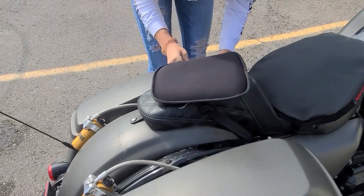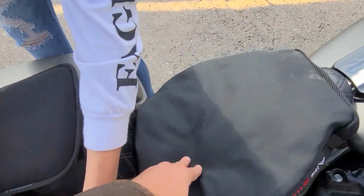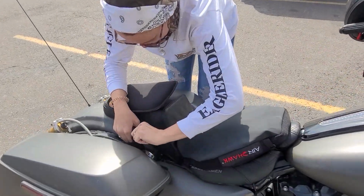So, Glacier Harley-Davidson didn't have any Road Glide special seats, but they did help us find a solution. She's got a gel insert pad for her seat, and I've got an air blow-up insert for my seat, and we'll see if that improves comfort for now.